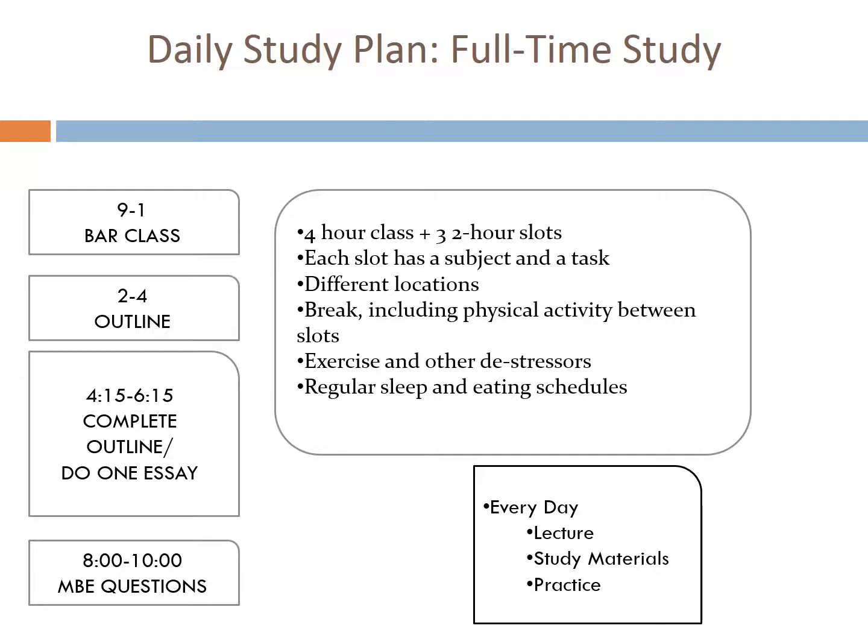You want to make sure that you schedule out your time and you actually write it down, and that each slot has a subject and a task. You don't want to just go into every day and say, okay, I'm going to study. You want to know, okay, I'm going to do contracts, MBEs, this 18 question set, or I'm going to do a secure transactions essay and then review it in this 2-hour block. The subject will be set by your bar review company, but you want to know what task you're going to accomplish during each block. You also want to put in a location.